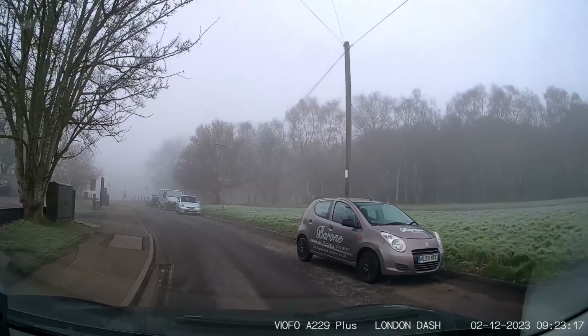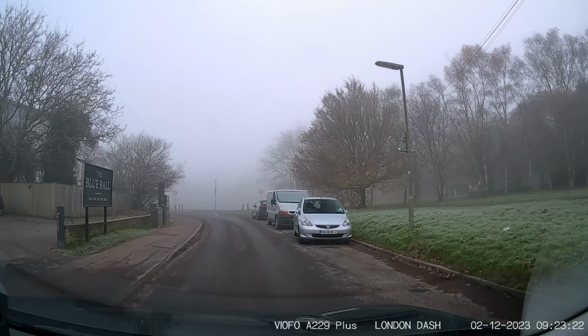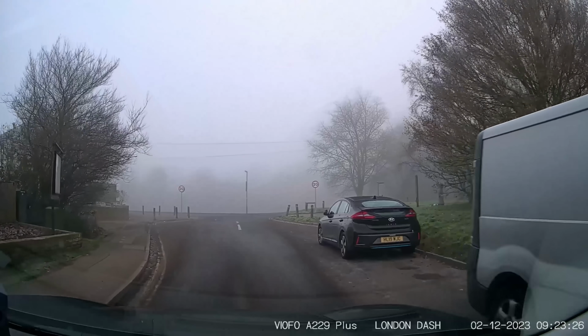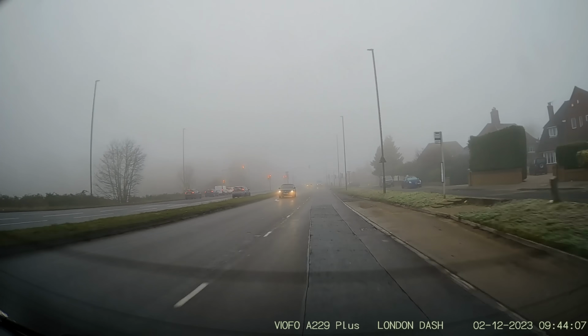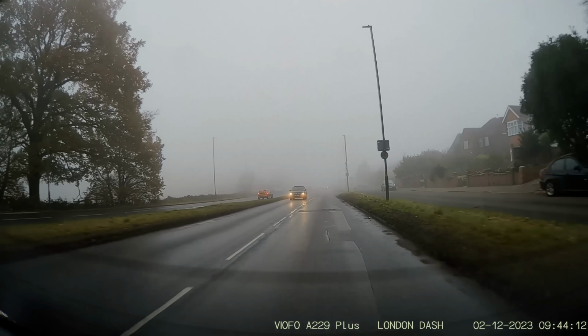Why not just wait there? Could you seriously not see me? You've got that space there. I have to go on the pavement because you can't fucking see. In hindsight, I should have just stayed on the road and let him manoeuvre around me rather than go on the pavement. That was a bad move on my part.